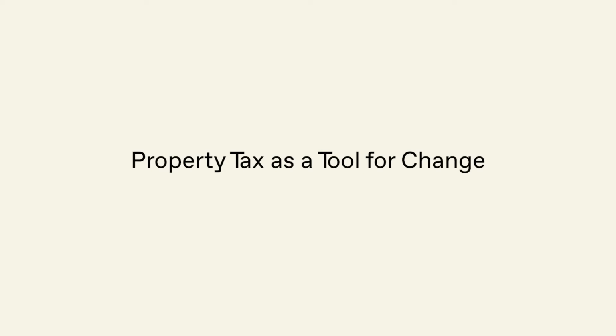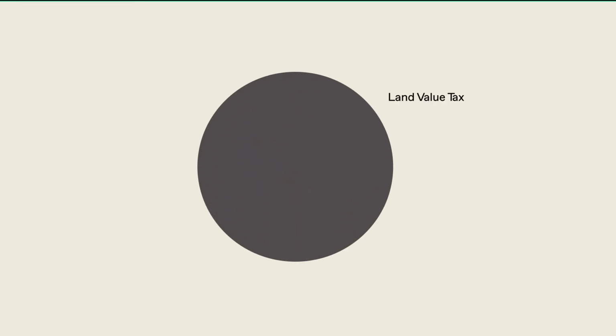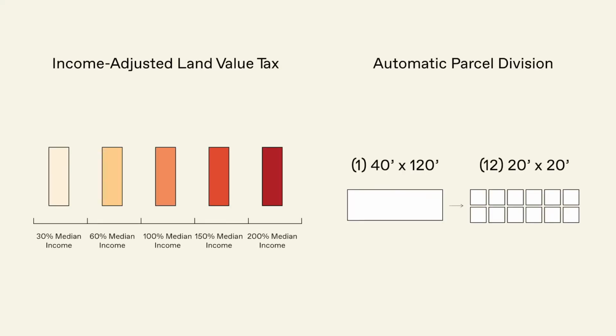Property tax is often a major obstacle to buying a home and, in gentrifying areas, keeping up with the cost of homeownership. In its current governmental role, property tax is treated primarily as a budgeting line item comprising about 1/4 of the city's budget. However, if property tax evaluation were to be entirely reworked, the parcel structure and the city's landscape could be made far more equitable and accessible. This intervention consists of two parts. First, an income-adjusted land value tax, and second, automatic parcel division.